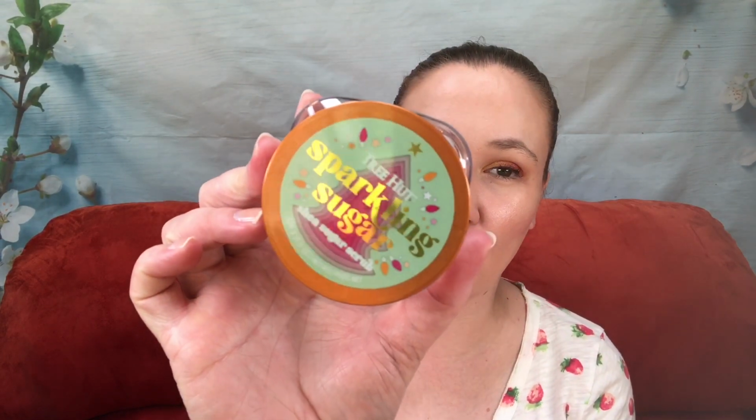Then I have the Tree Hut Sparkling Sugar Shea Sugar Scrub, and I should have just brought a full size of this, because I went through way more scrubs than I thought I was going to. It was hot and I was taking a shower every night because I was walking miles every day. So I brought 2 and then this little guy of my body scrubs, and I ended up using almost 2 more full-size ones. If I hadn't had this one, I probably would have used 2 more full sizes. So about 1 a week.